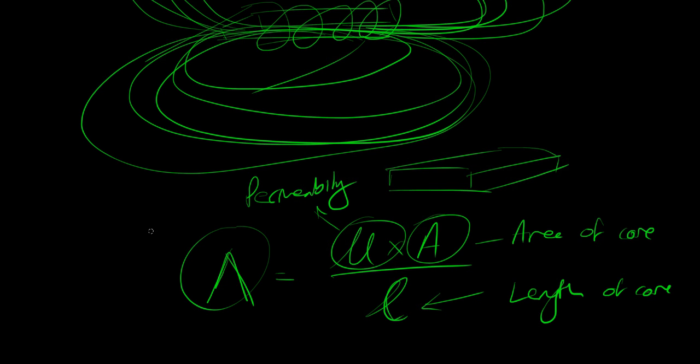Now, if we want a high permeance, of course we want high permeability, and we want a high cross-sectional area, but we want lower length. So for the ideal electromagnet, let's not talk about transformers for the moment, if you want the best electromagnet with the largest amount of flux, you want an electromagnet that has a fat core and is very short.